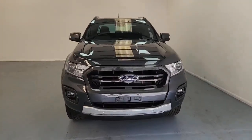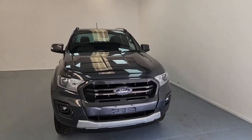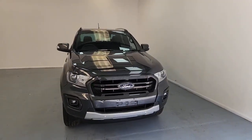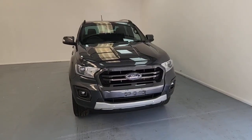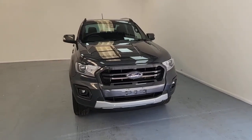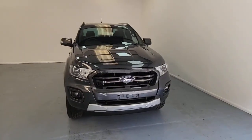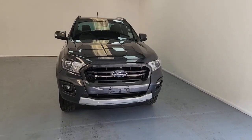Now, first of all, one thing that I do wish to point out is this is a new vehicle. So with that, you have got the full manufacturer's warranty, which is a 3-year warranty up to 100,000 miles. And that covers from the date that the vehicle is going to be first registered. Aside from that, you've also got 1 year's breakdown cover as well, also covered by Ford. And that also starts from the first registration date.